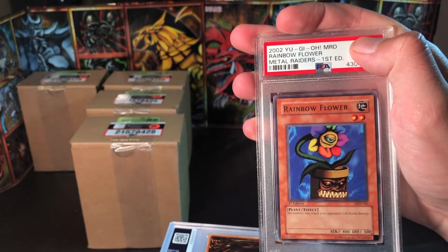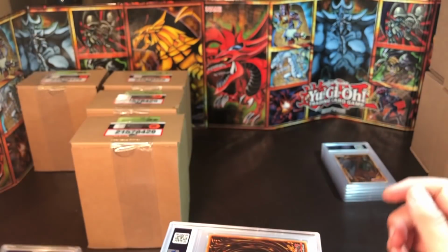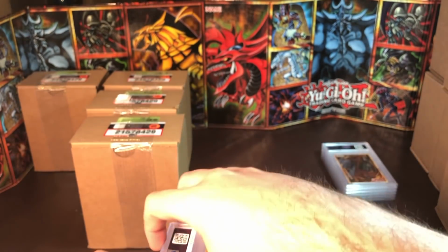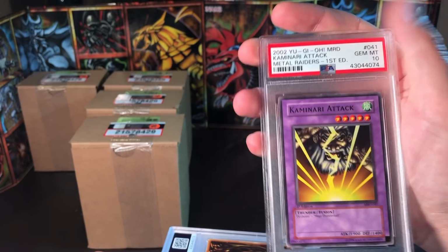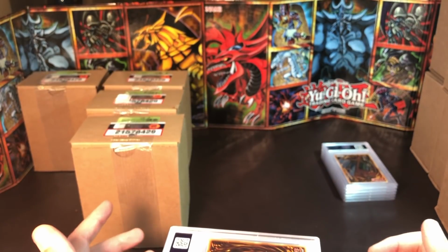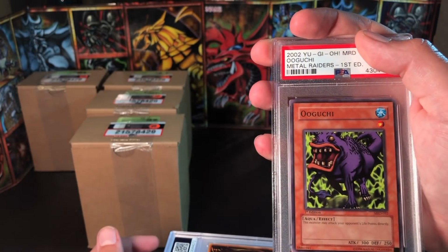Rainbow Flower, Gem Mint 10. I just tried to grade some supposed short prints and cool artwork cards from the commons. Kaminari Attack, Gem Mint 10. Once again, I would have preferred to grade some other ones, but I just didn't have them in the right condition, so I didn't submit them. So most of these should be getting 10s.